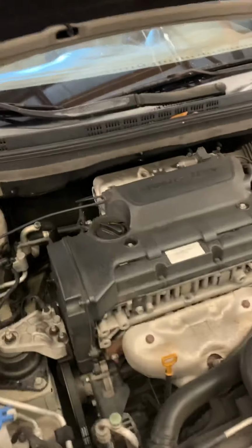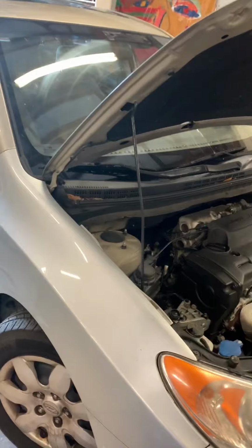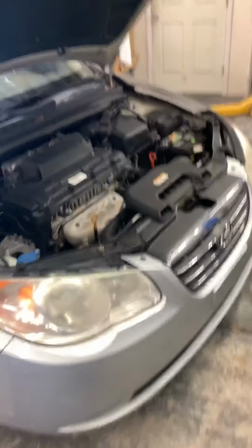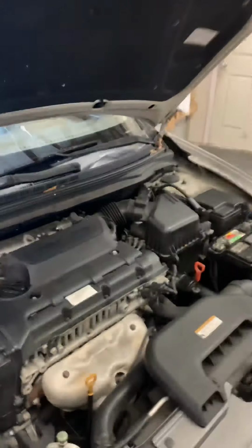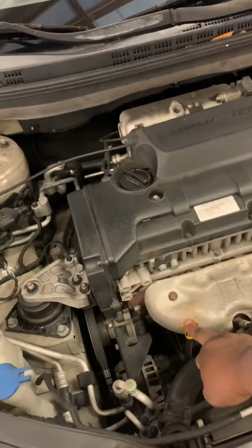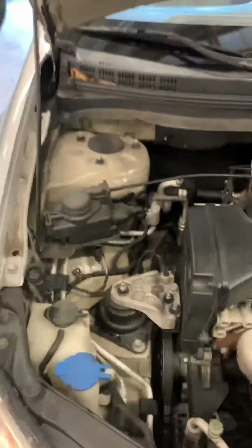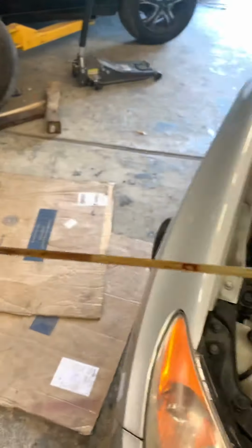Okay, so the first thing, this car right here is a 2008 Hyundai Elantra. I just redid the fender and I redid the bumper on it, but I just want to use this car as an example. Okay, so the first thing you should check is the engine oil. It even says engine oil on it. So you pull it out, you look at the level.